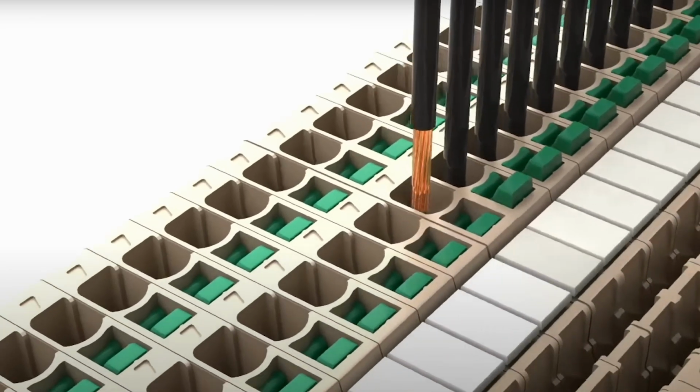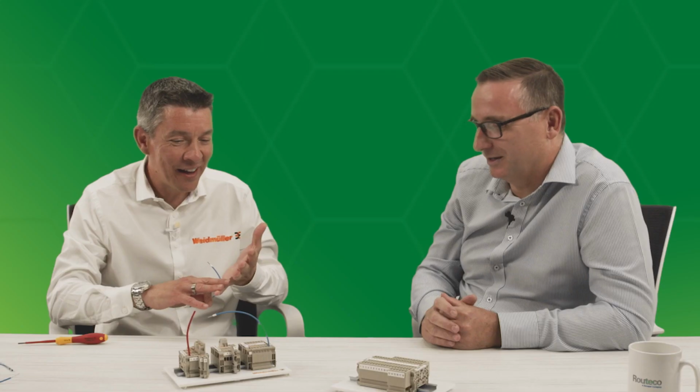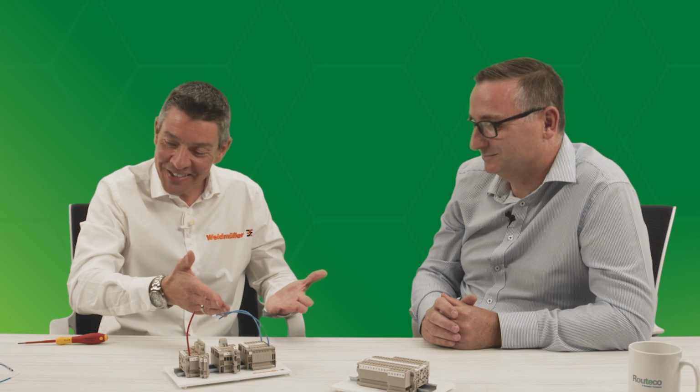It's all about being quick, firstly. No ferrule, so you've taken out a process. The terminal comes preloaded, so what we mean by that is ready to insert a cable. Preloaded, there's no force here, there's no insertion force. So it's quick, simple. We want it to be simple. Just push the cable in, done.